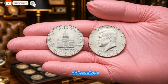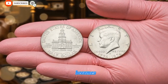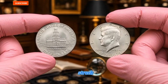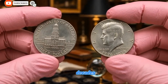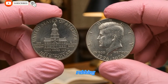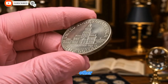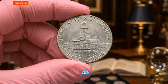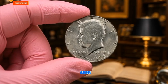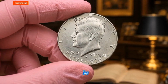Condition often determines whether a bicentennial half-dollar remains worth face value or becomes a highly desirable collectible. Imagine two identical coins struck on the same day. One spends decades passing from cashier to customer, rattling against keys, rubbing inside pockets, collecting scratches, small dents and wear. The other is carefully removed from a mint set moments after production, preserved inside protective packaging where not even fingerprints disturb its surface. Years later, the difference in value can be astonishing.